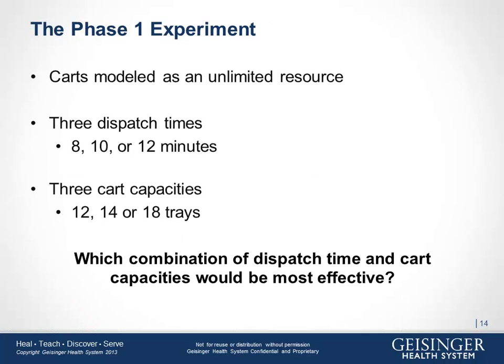So in our phase one, again, we modeled the carts as an unlimited resource because we didn't know what that maximum was. We allowed there to be as many as possibly needed so we could get an understanding of what the system needs were. We looked at 3 different dispatch times that management helped us come up with: 8 minutes, 10 minutes, 12 minutes. Again, that's the time from the first meal on the cart to when the cart is sent, whether or not it's full. And we were looking at 3 cart capacities, which were dictated by the available carts for purchase: either 12, 14, or 18 trays could fit on the cart. So we were also helping them make recommendations as to what size carts they should be buying so they were ready for the go-live date.